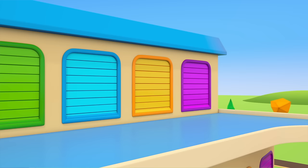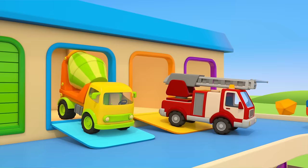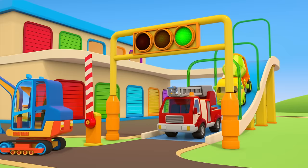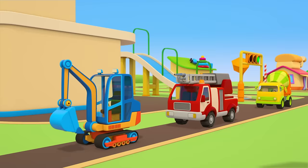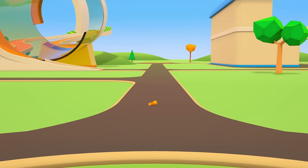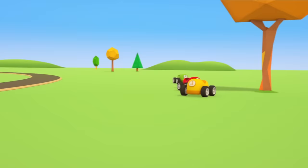This is the helper car's garage. The excavator, the fire truck with its ladder, and the cement mixer are leaving the garage. They all have different tasks to do. The barrier is going up. They can drive through. Oh, a screw on the road. Where did it fall from?